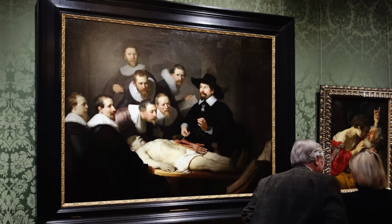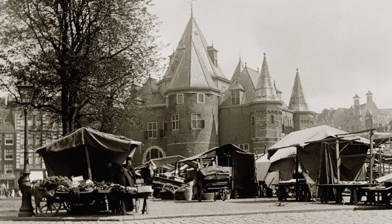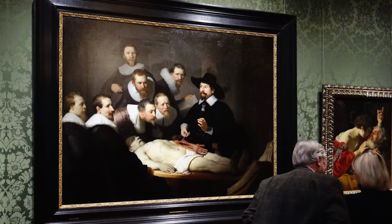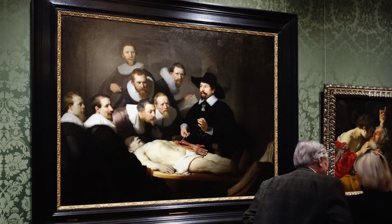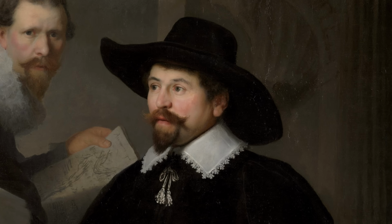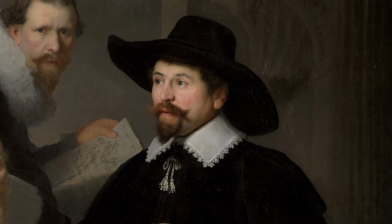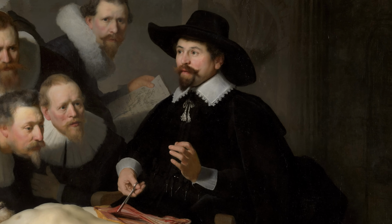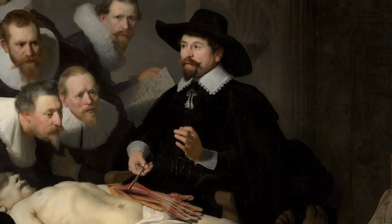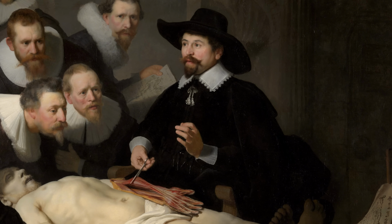It was a relatively small work that was probably displayed in the dissection room of the Waag building in Amsterdam. It is very likely that the men portrayed in the painting paid to be included, since group portraits like this were also a way of displaying social prestige. Among them, Dr. Nicolaes Tulp clearly stands out. He was the official lecturer of the Amsterdam Guild of Surgeons, essentially the professor responsible for delivering these anatomical lessons. Rembrandt portrays him seated with an air of authority, and he is also the only figure wearing a hat, which visually reinforces his status within the scene.